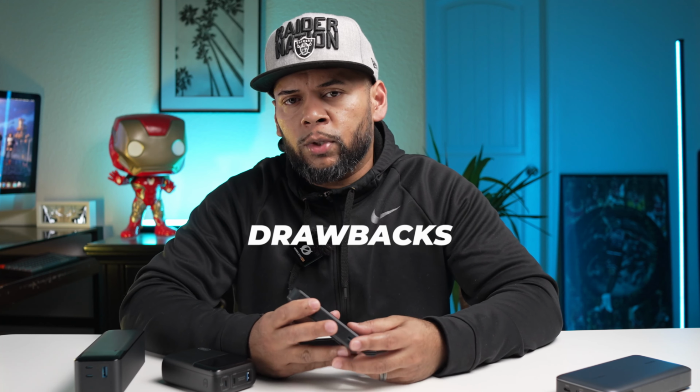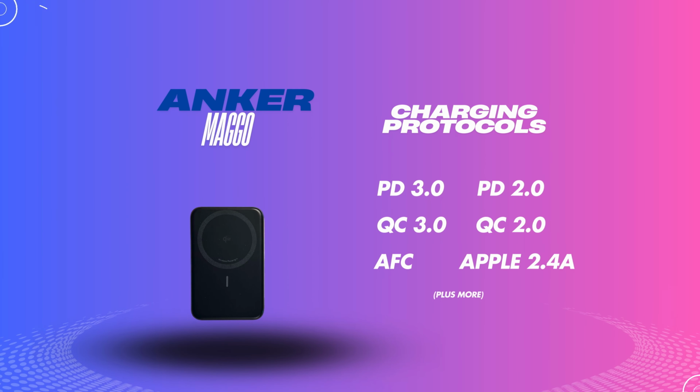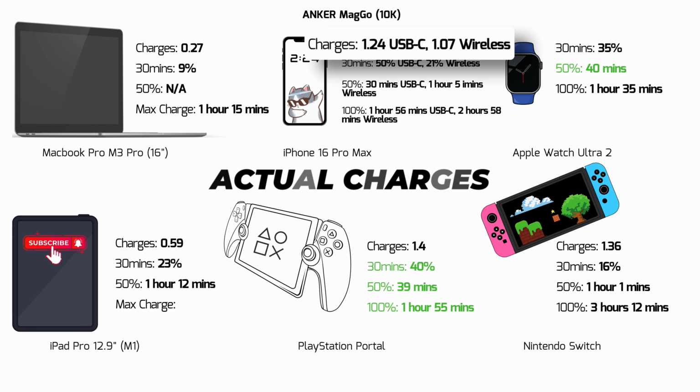So the downsides of this one is that it takes the longest to charge most of my devices, and it has the smallest capacity out of all these power banks. And with the 20 watt max input, it's also the slowest one to recharge. When I charged my iPhone using the wireless charger, I got 1 full charge and 7% out of this thing. When I plugged in the USB-C, I got 1 full charge plus 24%. So if you use the USB-C, it's gonna give you a little bit more charge than the wireless charging.